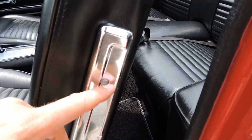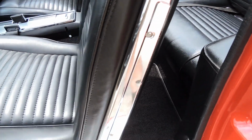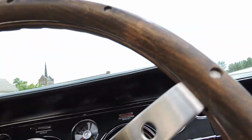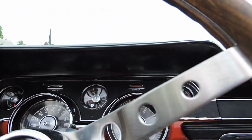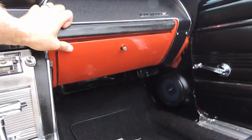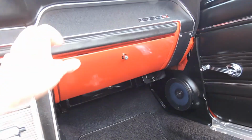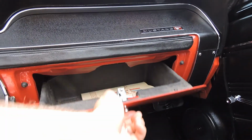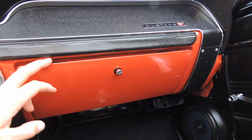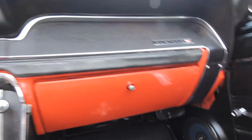Chrome on the seats is good. It's got a few little scuffs around it, but all in all, it's in great shape. The only thing I can see is the glove box needs to be adjusted. That lock needs to be moved in a little bit. It works and functions fine. It's got the original owner's manual and stuff in there. It just doesn't line up very tight with the dash. It needs to be adjusted.